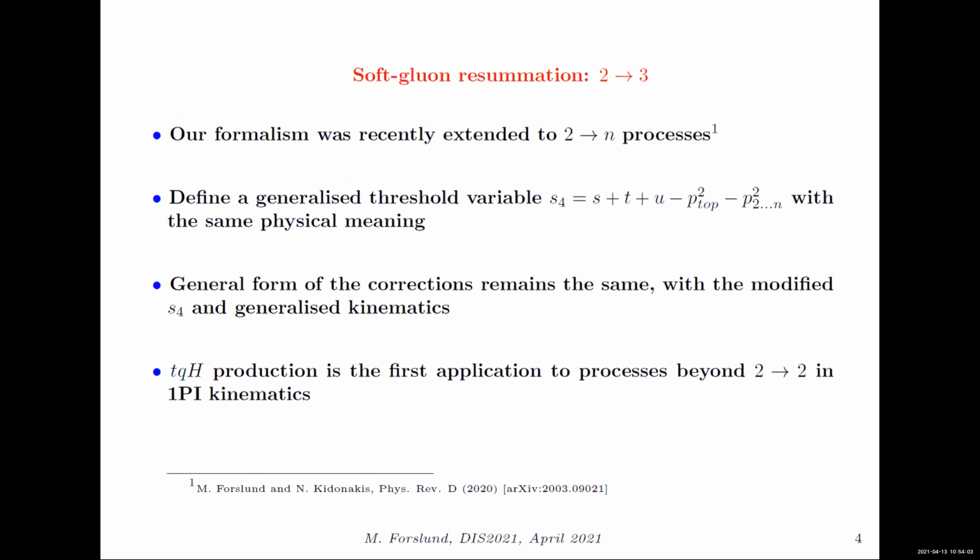So I started with 2-to-2 processes because that's what's been done in the past, but our formalism for calculating these things was recently extended to arbitrary final state particles in the paper, which I linked at the bottom. But the general way that they work is basically the same. We generalize the threshold variable in the following way, where we define those Mandelstam invariants with respect to the top quark in the exact same way as before. But now this second momentum squared is actually the invariant mass of all of the final state particles other than the top quark. And so in this way, it has the exact same physical meaning of the extra energy of the soft gluon emission.